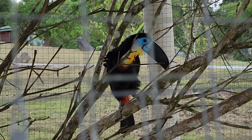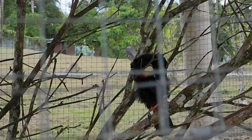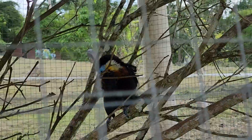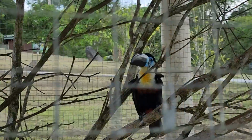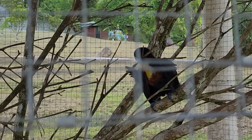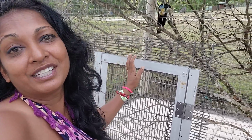Oh, look how beautiful that bird is. We have some toucans in Guyana also. We have the toco toucans, the yellow beak toucans, and I think a couple more, but I'm not sure what the name of this one is. Hey, Mr. Birdie, how are you? That is so good looking. Look at the colors of that bird and the wings and the beak. Oh, I'm in love with nature. I love, love nature.